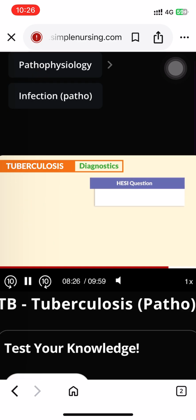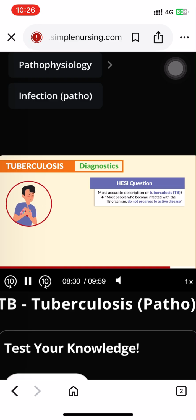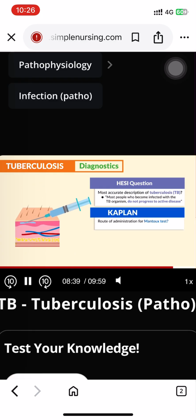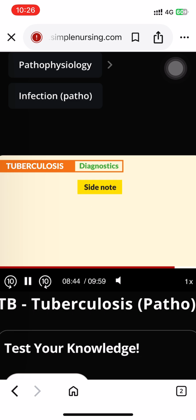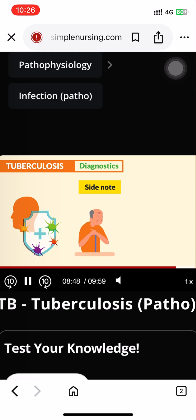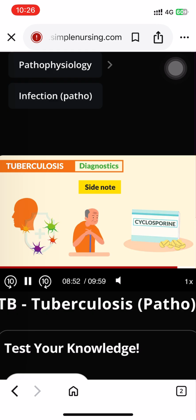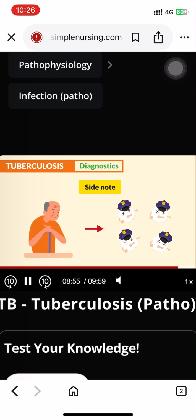Now, HESI mentions this. The most accurate description of tuberculosis is most people who become infected with the TB organism do not progress to active disease. And Kaplan mentions the route of administration for a Mantoux test is intradermal. Now, a little side note, as mentioned before, clients who have a low immune system, like the elderly or even those on immunosuppressants or immunocompromised, will lack the immune response, typically showing a very small induration.